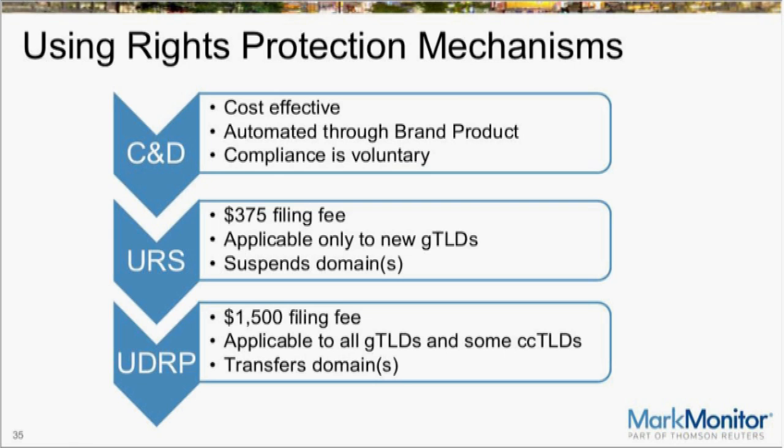URS is one of the rights protection mechanisms introduced with the new GTLD program. While the cost relative to UDRP is appealing, it's important to understand that it only applies to new GTLDs and select CCTLDs. And a successful judgment only suspends the domain. You cannot transfer it to your ownership. In addition, the URS is more strict than the UDRP, and brand owners must demonstrate infringement by a clear and convincing standard of evidence. URS is a good option if suspension rather than recovery is an acceptable outcome.